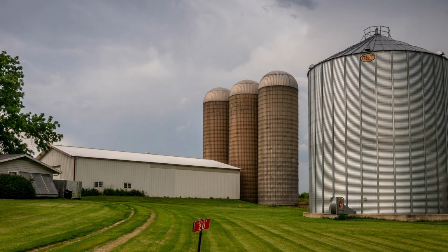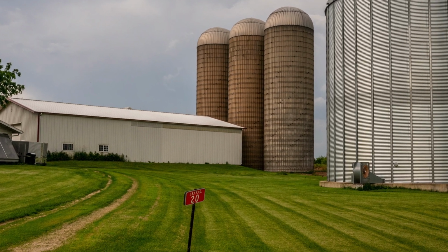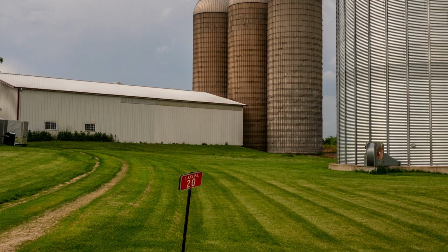I'm pretty sure I got a pretty good image right there. I really like the red sign in the grass, the red sign contrasting against the green grass. So pretty sweet. I like the first shot so far.